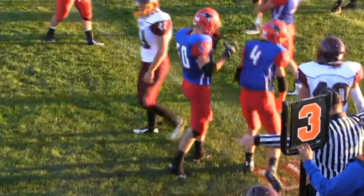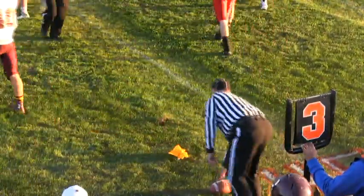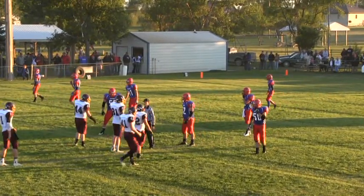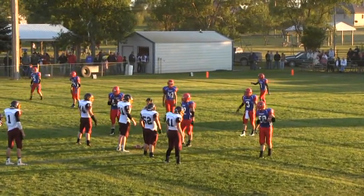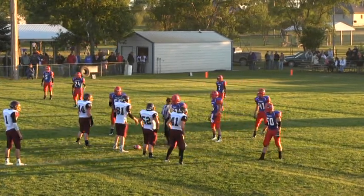Knipling pulls him down, and there's a flag on the play. He'll take the ball off to the 31-yard line for the Lions after the penalty. The penalty was against the Patriots. A horse collar was the call.